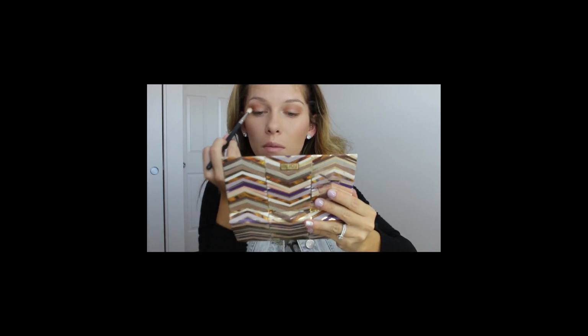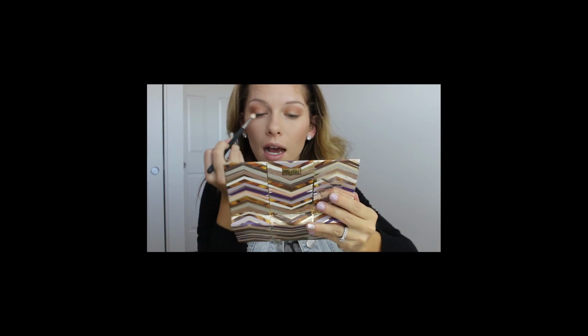And I'm just going to be focusing that more on the outer crease and outer corner and out into the crease. So I'm going to go back in with a little bit of Journey and a little bit of Ember together, and I'm just going to go ahead and put that right back into my crease. And just blend that out. A little bit of Journey, a little bit of Ember, right into my crease. Windshield wiper motions, and then blend it out.